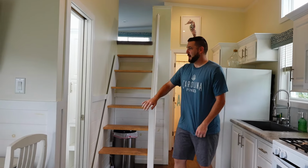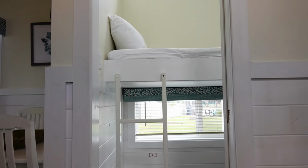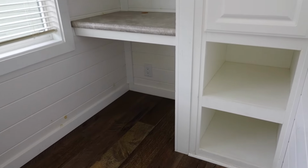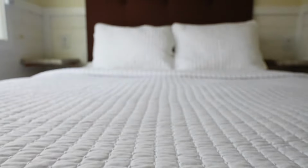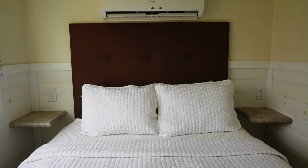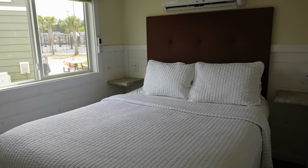So we'll start right here in this bedroom, pocket door for the second main level bedroom here. And you just have the one bed up top. Kind of looks like a bunk bed, but gives you a lot of storage underneath it. Second main level bedroom, as we walk in, has a queen size bed. Again, with the mini split right over the top of the bed, lots of light coming in through the window. End tables on both sides with outlets and USB outlets to charge your phones.